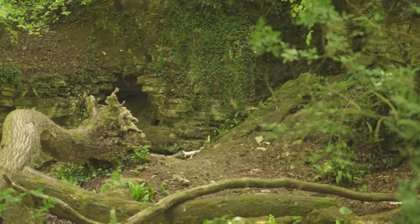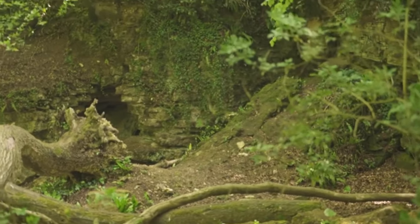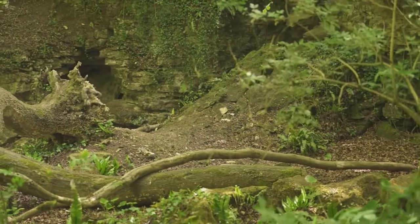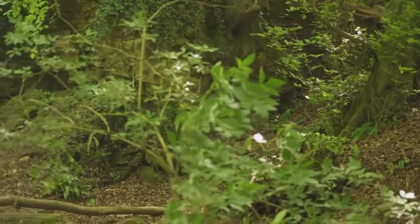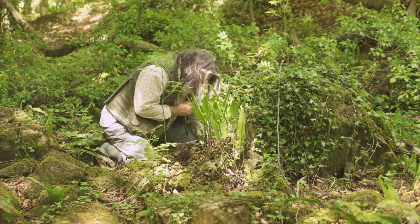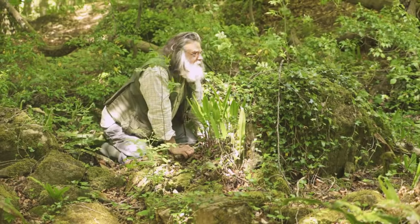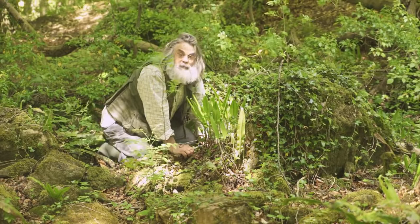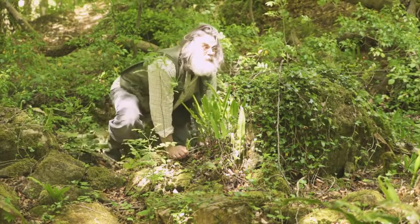Nice cave there. Can't see him. I just caught a quick glimpse of him. He was actually just slightly to the right up here, but he sort of came down. So I think he's gone into that cave. In which case, I'll just wait for him to come out. Find a better spot than here, though. It's not particularly comfortable.